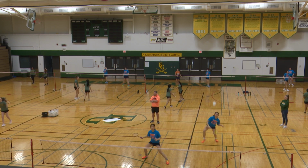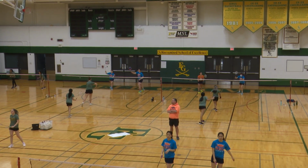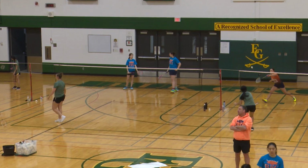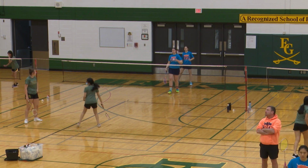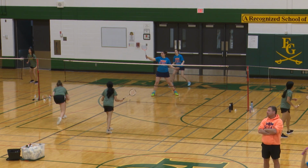We're in the middle of, they just started the doubles varsity. So for those of you at home, we are looking at the second net by the back doors, just to the left of the EG sign.